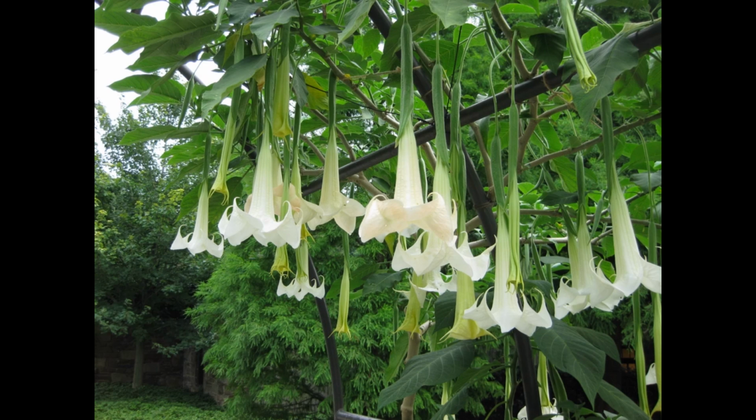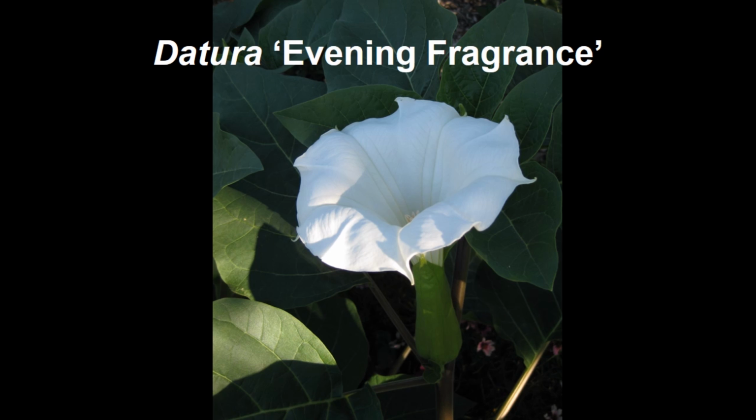And here's a white form trained onto some supports. So you're walking under an archway here with dangling white brugmansia, and the fragrance was overpoweringly sweet in a real good way. Here's the same datura you saw in the first image, evening fragrance. Keep in mind another common name for this plant is Jimson weed. This has poisonous seeds. In fact, the entire plant is poisonous. So if that's a concern in your garden, do keep that in mind. But here's a fragrant plant that opens up at dusk and can perfume the evening garden.